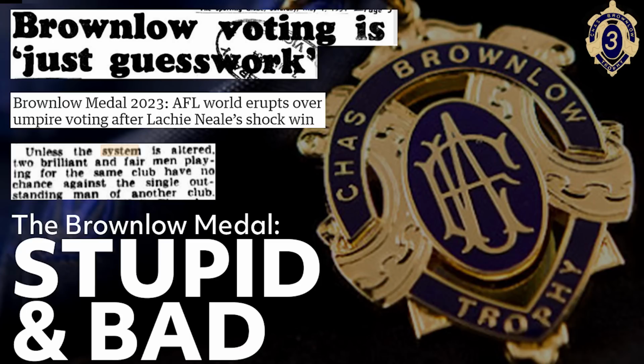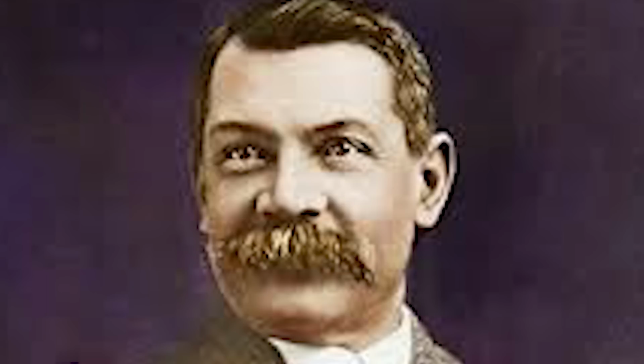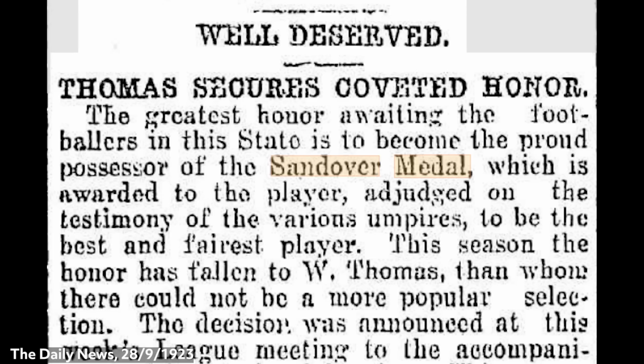It's garbage, spoiler alert. The medal was named after Geelong administrator Charles Brownlow, and first awarded shortly after the first Sandover Medal in WA in 1924. Just saying, SA had been doing this concept for decades by this point, but anyway, this is the history of the Brownlow Medal.